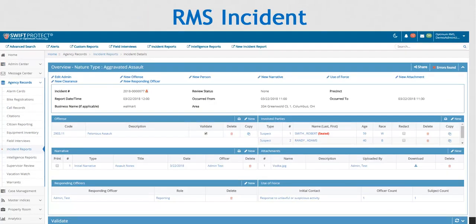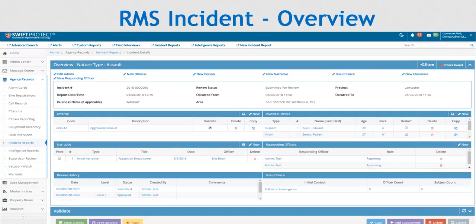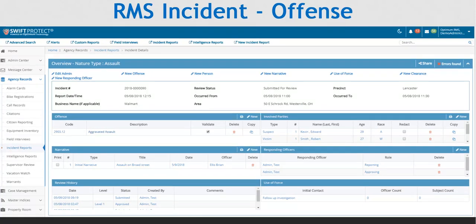The heart of the system, of course, is the incident reporting module. This system is built so that officers can get their incident reports done quickly. It is built with a single page layout, meaning officers don't have to navigate through multiple pages in a records management system to get their report done. This single page layout has all of the necessary segments.